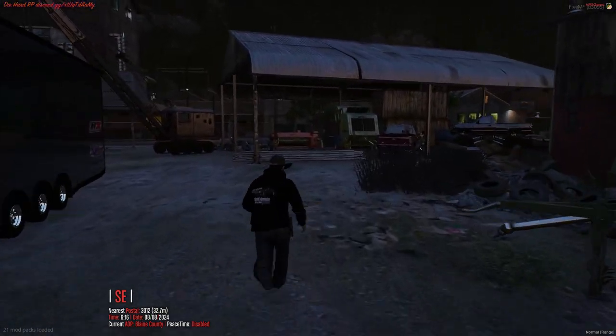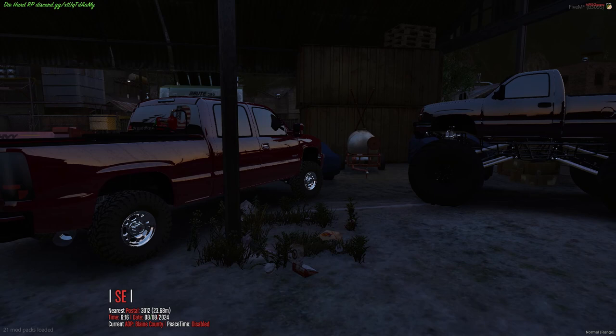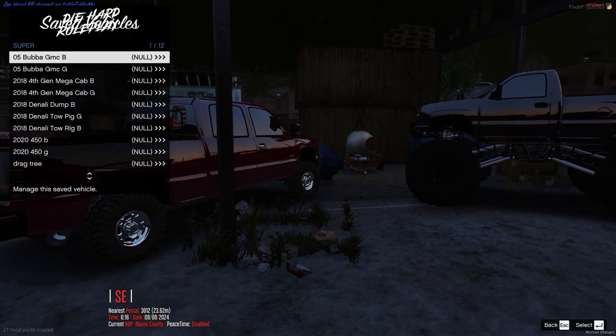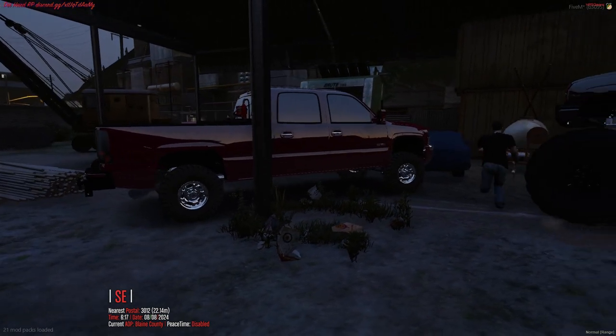Now, y'all want to see the best? Oh, we have the Bubba Sivat, the Dream Truck here, which is the 06. It might be the 05, actually. Let's check, y'all. I want to make sure this is all correct. Yep, the 05 GMC. This is my Dream Truck, basically, as a GMC.